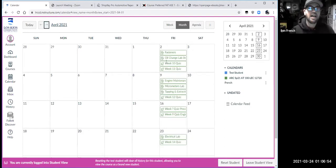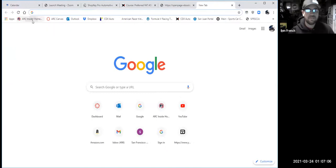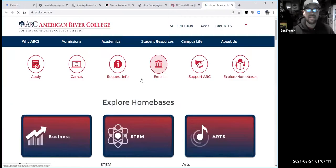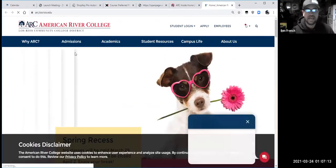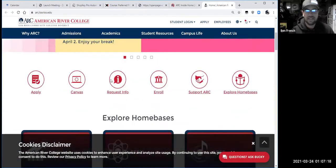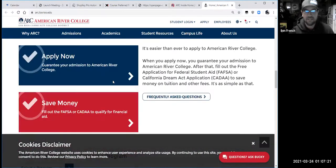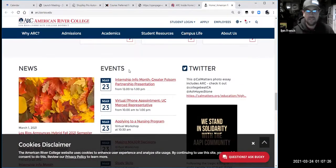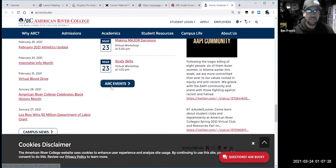And I have to move some stuff around here, okay? The reason I need to move some stuff around is because next week for the college is spring break. In fact, what I'm going to do is go to our ARC home page and look at the college calendar, which should be under events, ARC events.